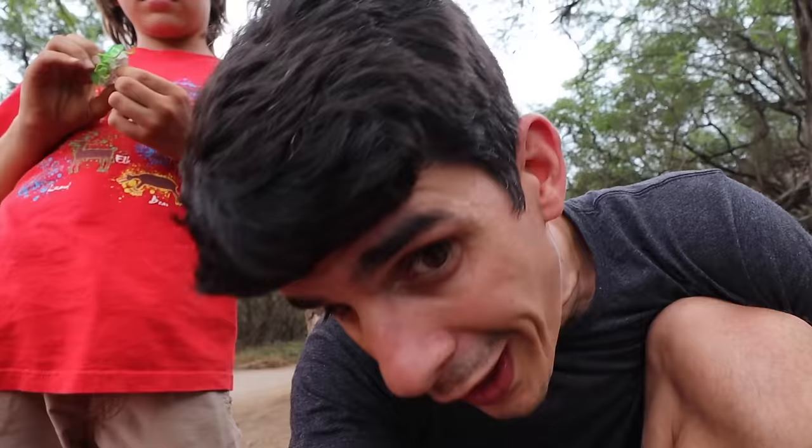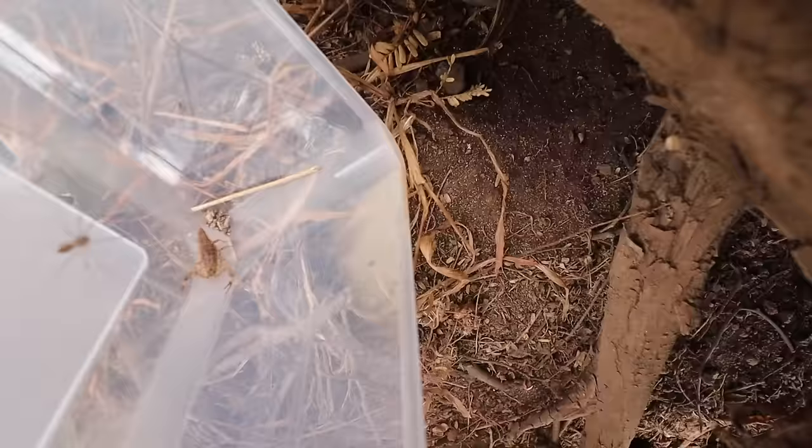Okay, so we are going to release the scorpion and the spider back into the wild, where they belong. They actually don't really belong here because they're an introduced species here in Hawaii, and they eat other native species here. All right, scorpion, there you go. Don't you want to leave? I think it likes the cage now. Oh, there you go. All right, there he goes.